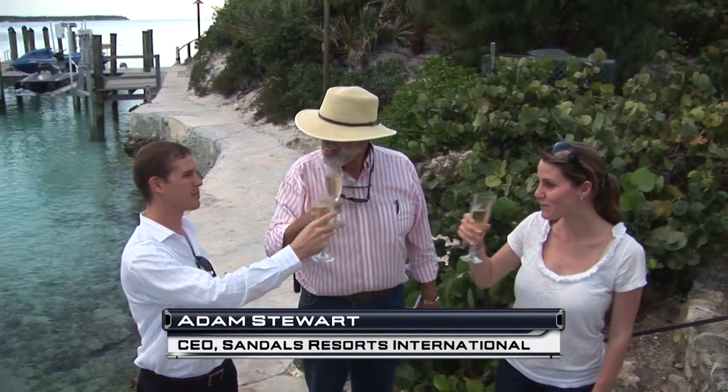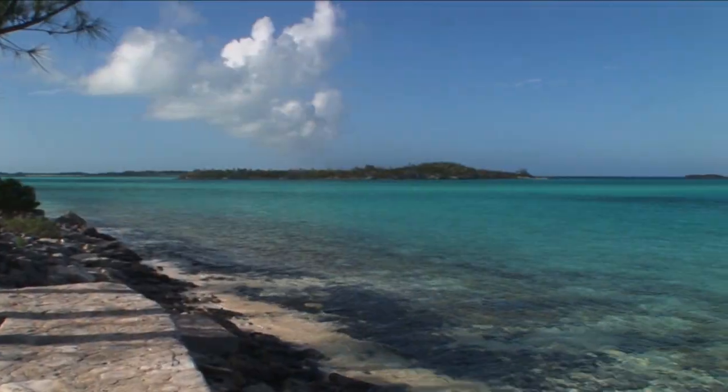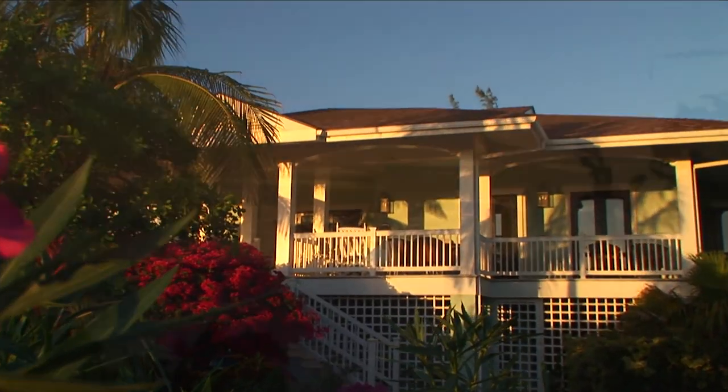Our host is Adam Stewart, CEO of all the Sandals resorts. Adam and his family flew in from Sandals' Jamaica headquarters to greet and fish with us. I can't wait for tomorrow to start.